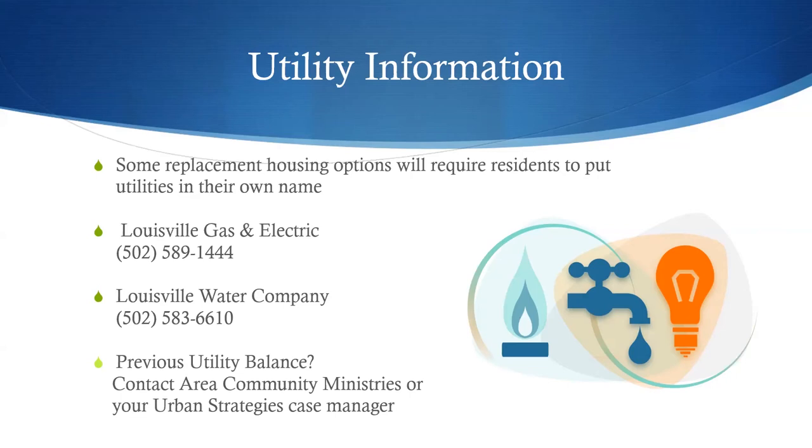And this is also our opportunity to talk about the case management services that are available through the Choice Neighborhoods Initiative. So I'm going to turn it over now to Talonda Holland. She's the project manager for urban strategies here in Louisville.